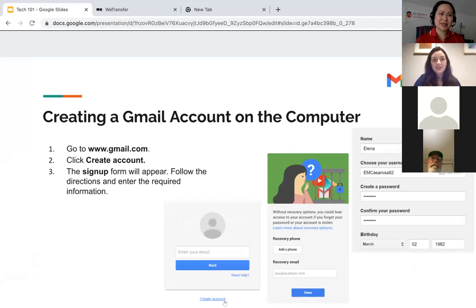So now I'm going to show you how to create a Gmail account on your computer. To create a Gmail account on your computer, the first thing you're going to do is go to www.gmail.com. From there, you're going to press create an account, if you don't already have one. If you have a Gmail account, that's great.